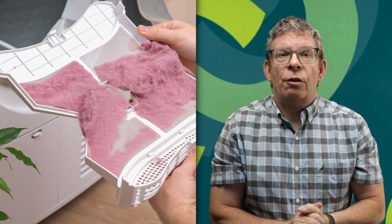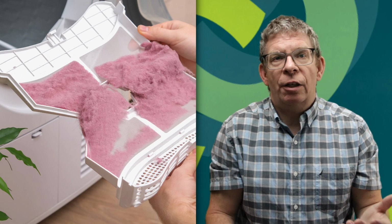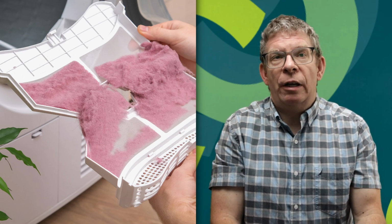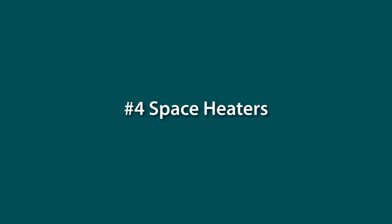I know you're thinking, so what does this mean to you? Well, you need to make sure that your dryer lint catcher is cleaned out after each use, and consider checking your dryer duct to the exterior of your home for excess lint and debris and ensure it's clean and free of that flammable lint. And of course, keep your laundry room clean and free of clutter.